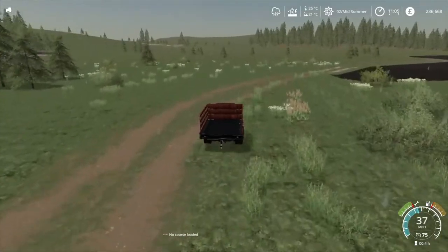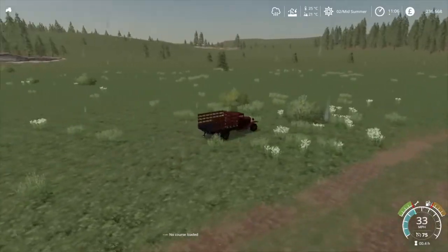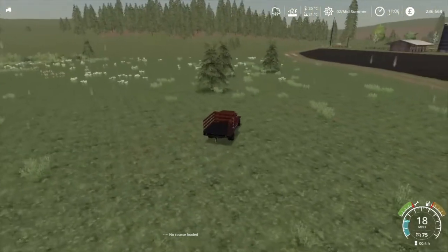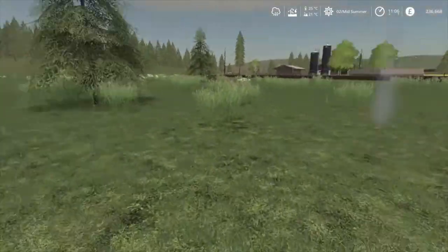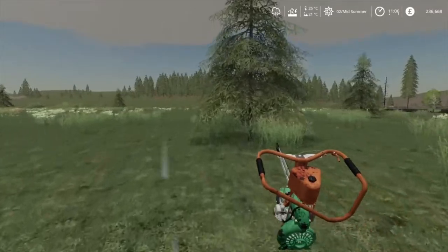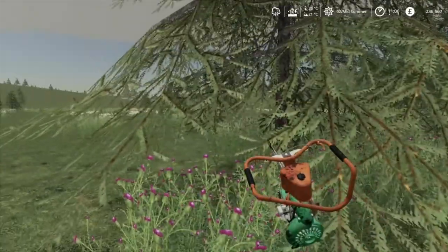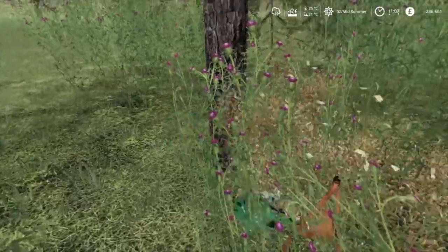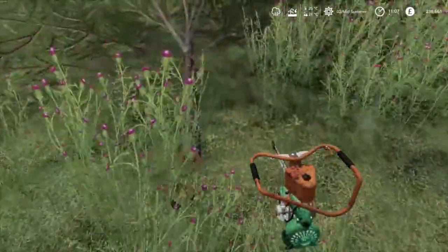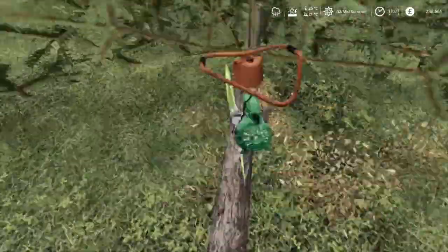This is the area I'm looking at. It's not got too many trees in it. So I could drop these. Let's get the chainsaw. Yeah, I told you it was an old chainsaw, but you know, it does the business. There we go, you see? Sharp as a button. Just debranch it there.